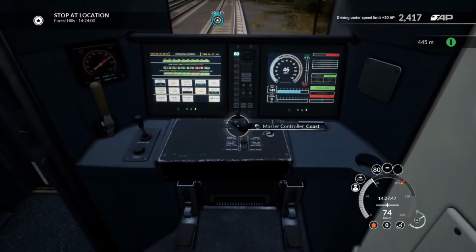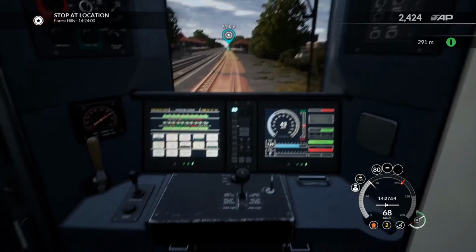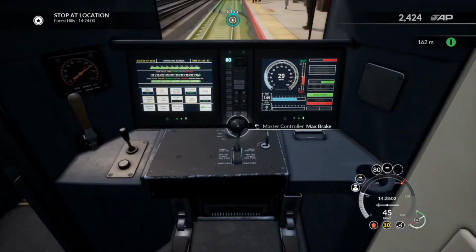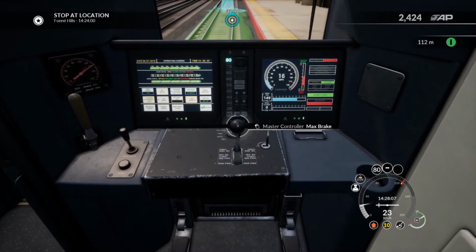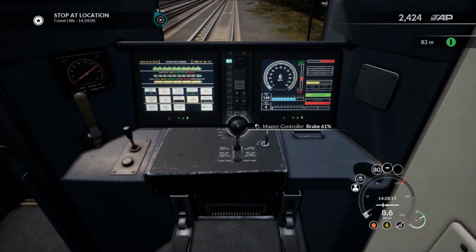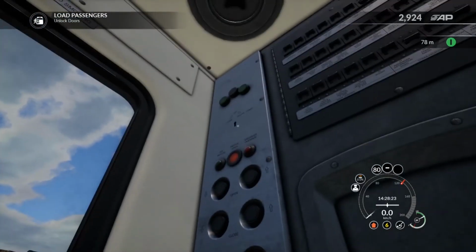Where's the station? Start to apply some brake now. See, min brake should be... The braking zone should be in a different... Beautiful. Alright. So we're going to go through this procedure again.